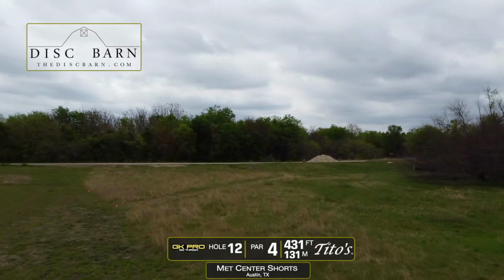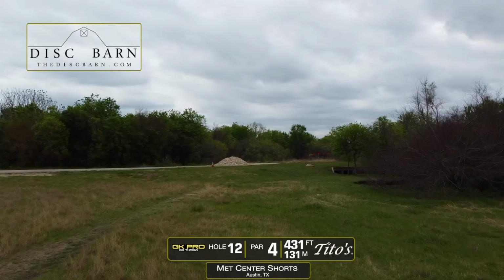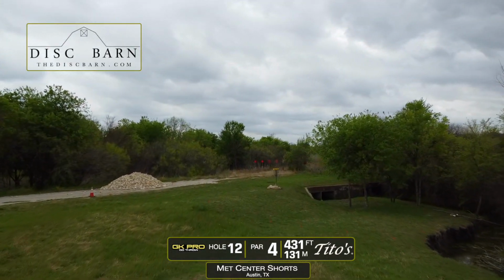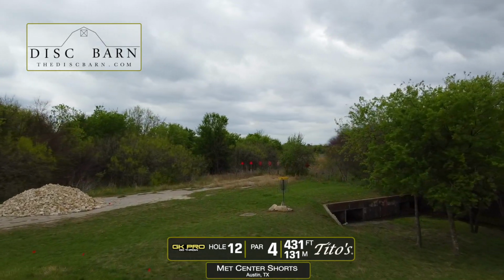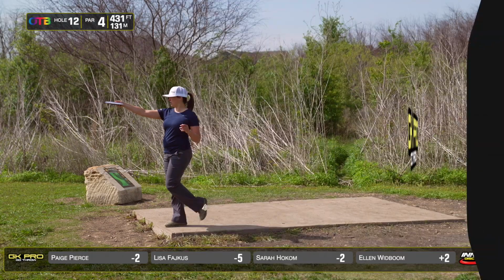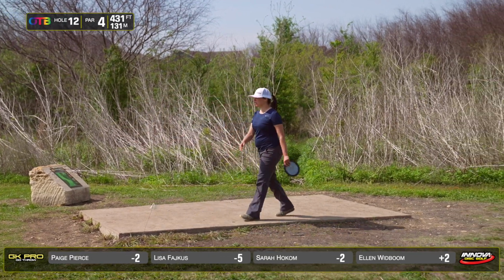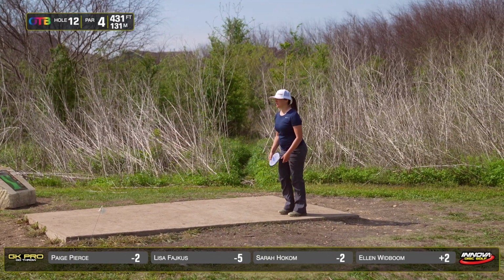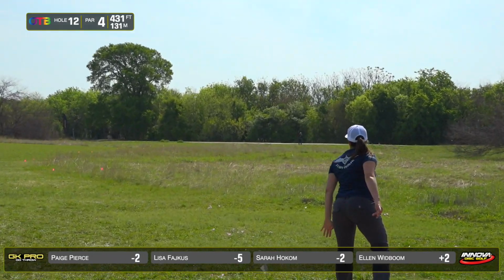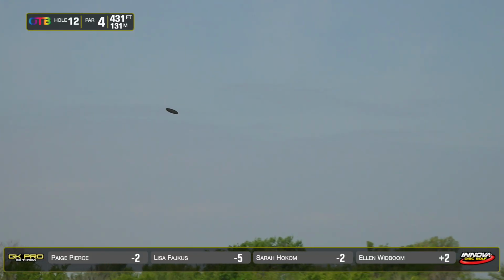Hole 12 is a par 4. 431 feet, you're going to pitch it out to the left side on either a backhand hyzer or a sidearm, and then you're going to throw it up to this island green. It's got OB everywhere, and it actually does play as a hazard, so if you do throw it into the hazard area, you're just going to take it from where it lies and throw the shot with a stroke.